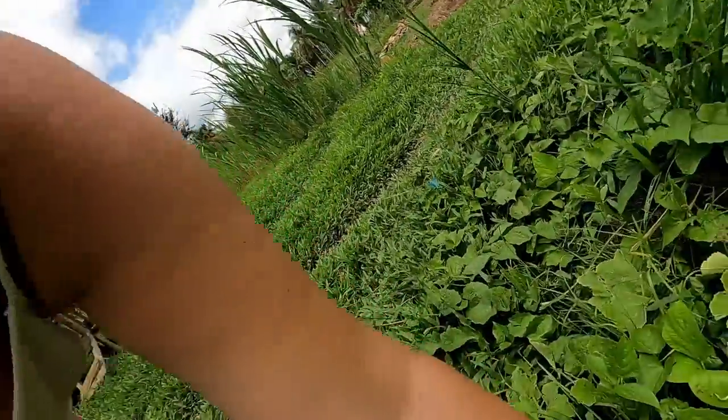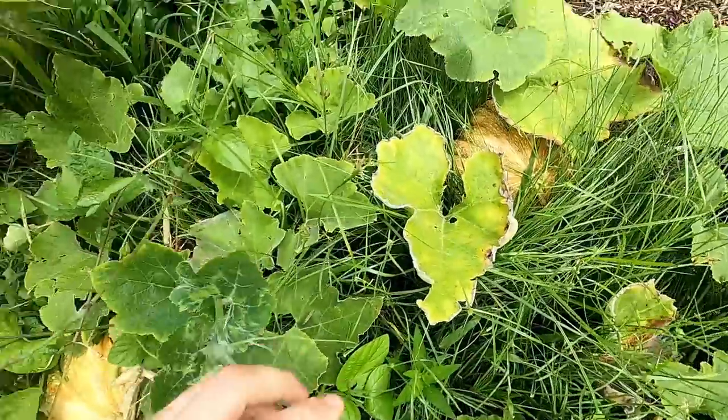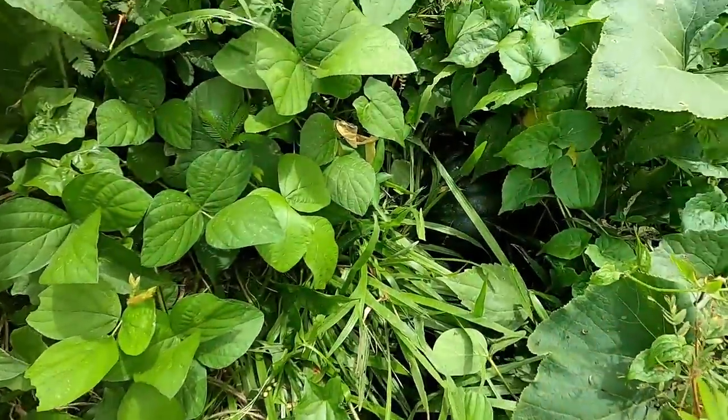There are two calabaza. I thought this was only one. There are so many calabaza. You just look for one calabaza and you find another two. It's always like that. There's also one.